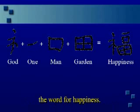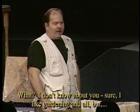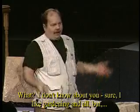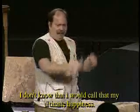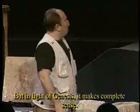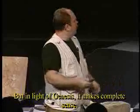The word for happiness. God plus one plus man in a garden. That's the word for happiness. What on earth? I don't know about you, okay? Sure, I like gardening and all, but I don't know that I would call that my ultimate happiness, okay? But in the light of Genesis, it makes complete sense.